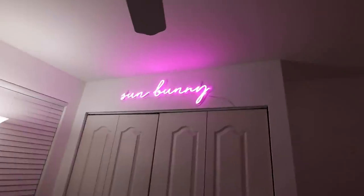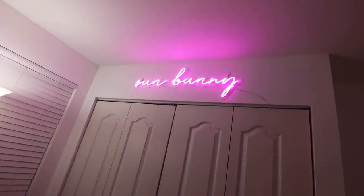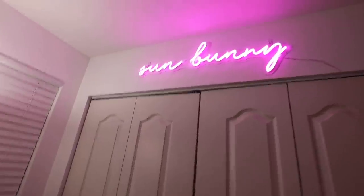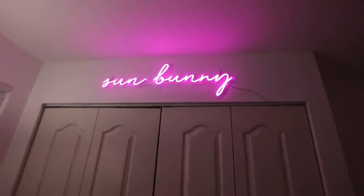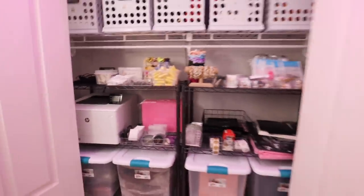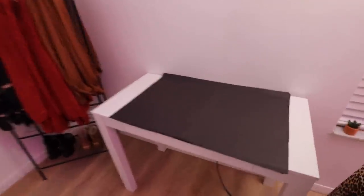Such a mess. Disregard the very uneven bifold doors. I told you guys that I am working on replacing those. That's the next thing that I want to do in here. But I got a Sunbunny neon sign and I put it up above my closet and I'm obsessed with it. You guys know that I basically turned the closet entirely into an inventory space, so it just makes sense that I would have the Sunbunny sign right over this. And then I also temporarily just brought this desk in from outside.